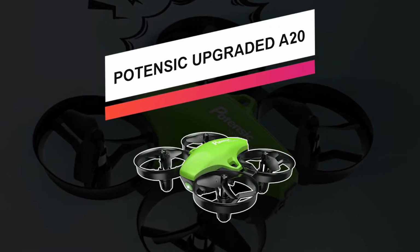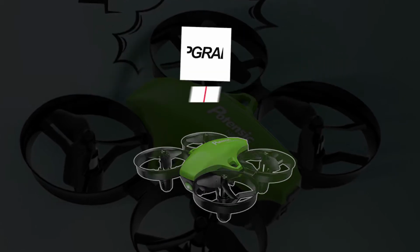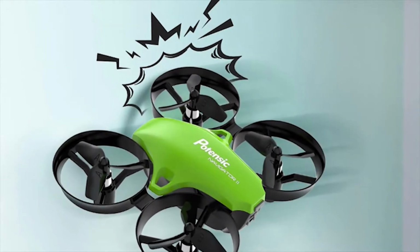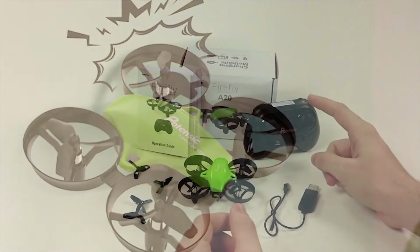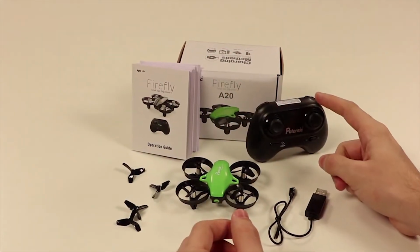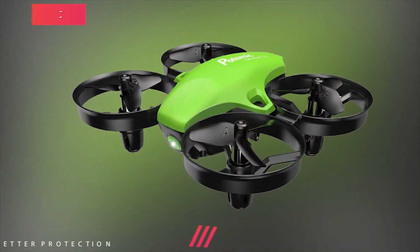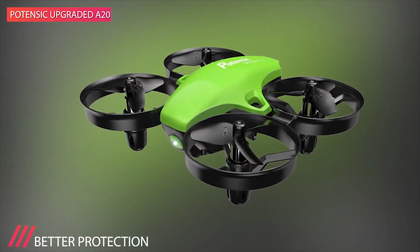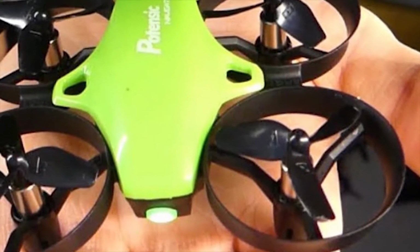Starting off the list with Potenza upgraded A20. Here comes a super cute 2.4G remote control mini drone, a good toy for your kids as a birthday or holiday gift. The upgraded Potenza A20 portable drone is equipped with 4 round propeller guards, overall direction to protect your drone from damage when meeting collision, and it is very durable for kids playing.